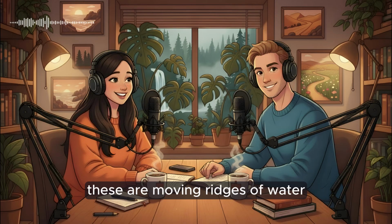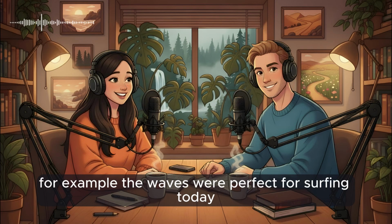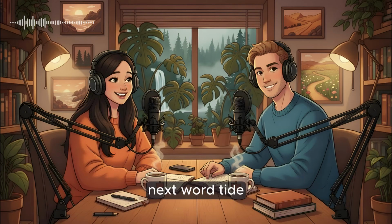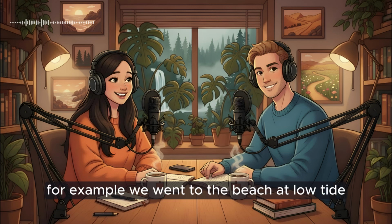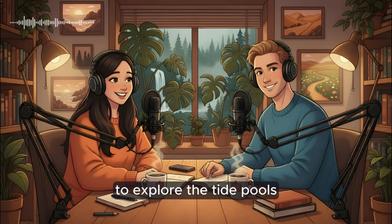Next word, waves. These are moving ridges of water. For example, the waves were perfect for surfing today. Next word, tide. This is the rise and fall of ocean water. For example, we went to the beach at low tide to explore the tide pools.